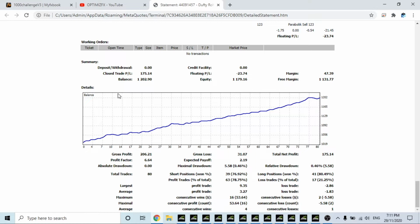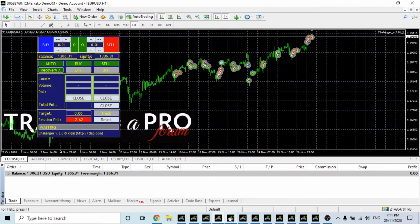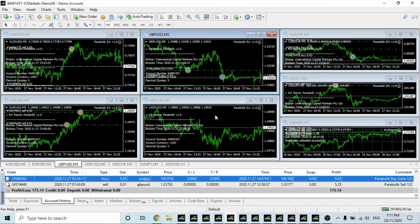I want to try and get this EA to make about $50 to $100. $100 a day would be really nice, but I think you'll need more than $1,000 to do that. You're probably looking at 10k. But so far so good with how Parabolik is trading. I'm really happy with how it is going, and this is only version 1. I'm working on other bits as well, but I'm going to do a separate video on all the inputs and all of that kind of stuff, so just wait for that to come out.